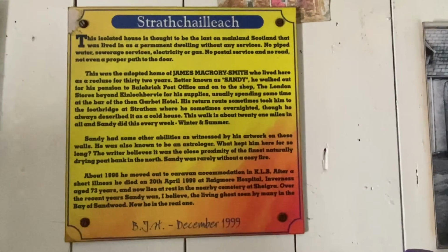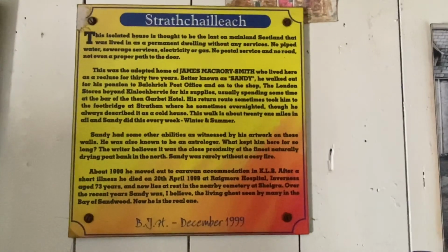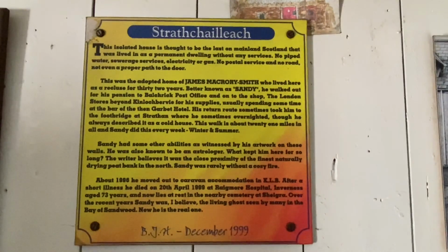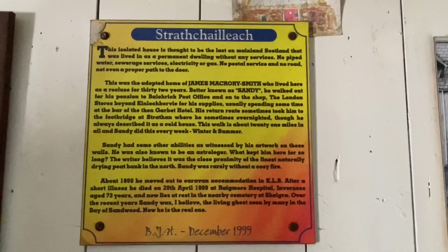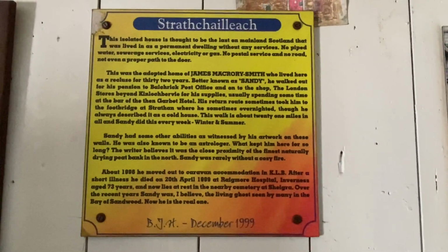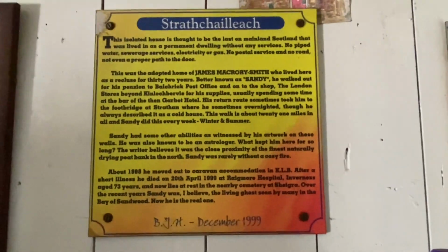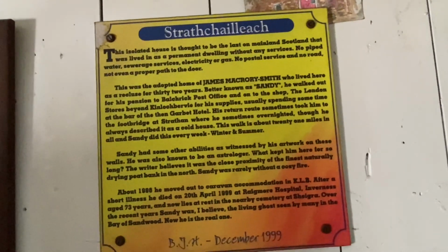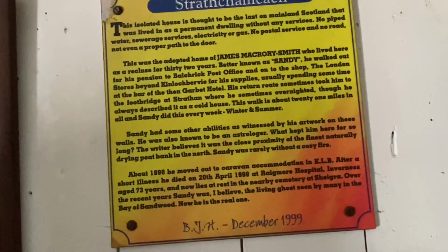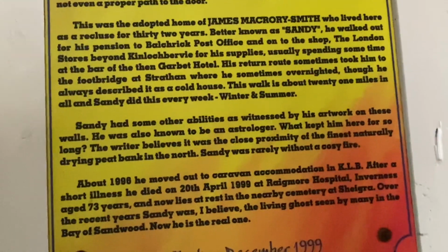You may want to read this because this was a permanent dwelling for someone, and they said it's probably the last permanent dwelling that had no facilities and was in the remote area, and it was owned by a bloke called James McRoy Smith. He was known as Sandy. But when you read all the way through how he got his supplies and how far he walked, sometimes he walked 21 miles round trip to get his supplies.